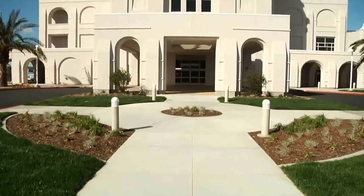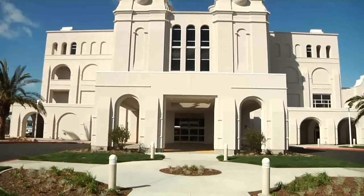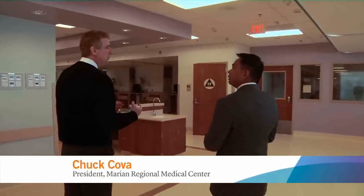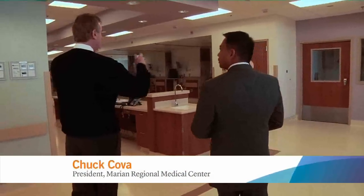But the majority of the patients would stay here with us here at Marian because of the number of rooms we have available now. We've also become what's called a receiving hospital. We now have patients coming from outside the area into Santa Maria because of the technology and services that we provide here. So that's different from Marian in the past; we were a hospital that sent patients out.